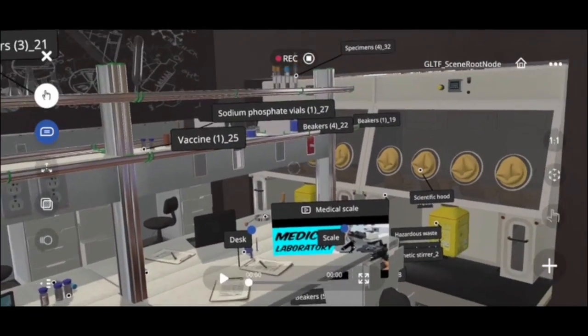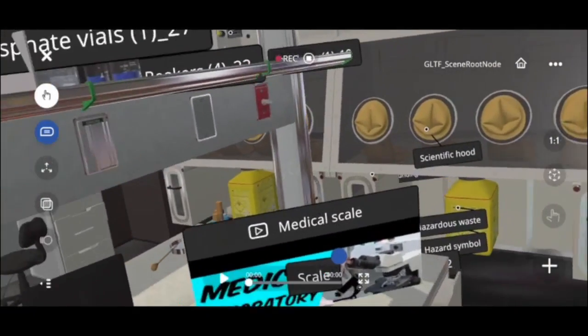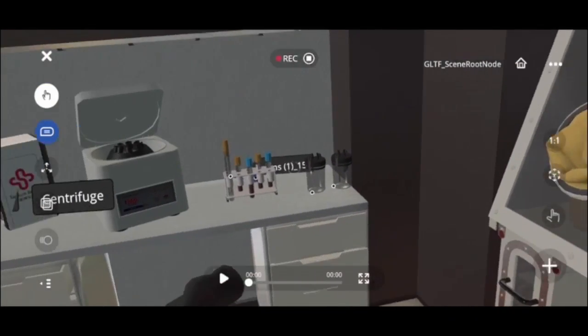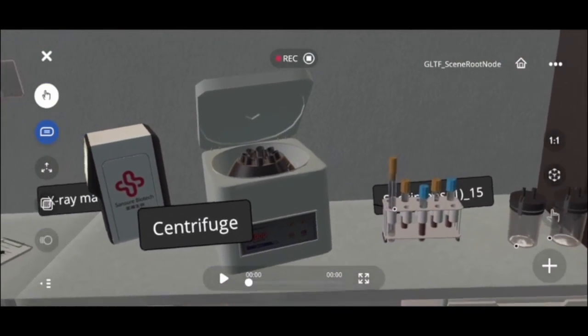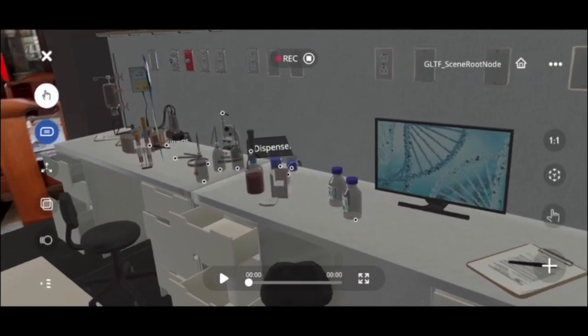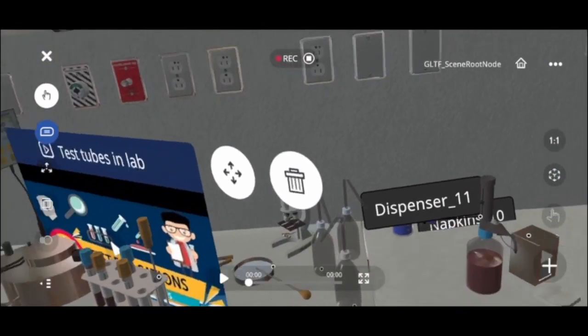Here you can see some annotations, things are labeled, there's information. There are videos in 3D space that I've added. I used artificial intelligence, took a picture of the different items and added both the annotations and the videos. You can add pictures, PDF, and text as well.